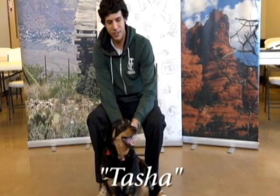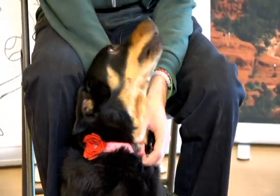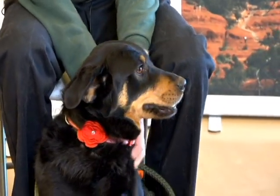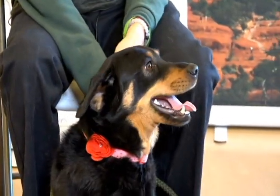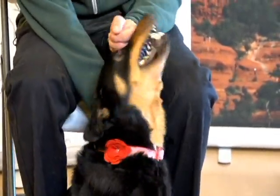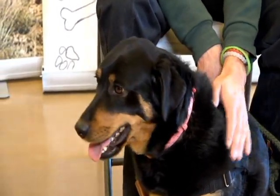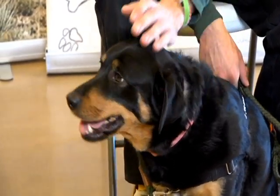This is Tasha. She is a 3-year-old Corgi mix. She's very affectionate, very sweet. She's very energetic, so she loves to run and go. She loves to play. She's gotten along with the other dogs that we've introduced her to. She's just very puppyish and likes to run and bound around and play with them.